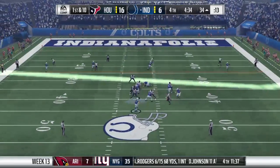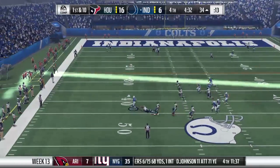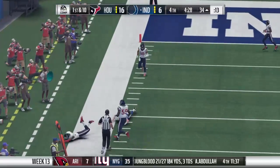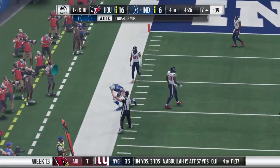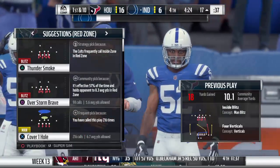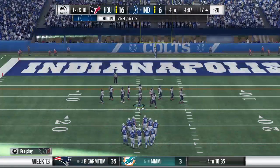From the gun, here's Luck. And oh, he sheds a tackle. Now he's got some space. And he will avoid the contact as he slides to a stop. Good yardage there for the Colts. 18 and a first down.